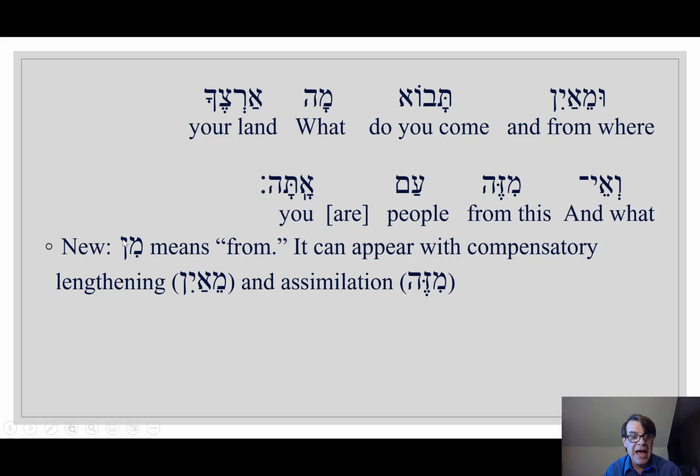And so min can be separate, like with a makaf. You could do min like that, but min can also suck onto the word. So what happened here? Well, alephs don't do doubling. And so the hirik became a tsere by compensatory lengthening. It tried to shoot a dagesh into the aleph, and bing, it doubled the hirik. So the nun of min assimilates into the next consonant if there's no vowel between them. Nun assimilates when no vowel separates. And so it can either be by itself, or you can have compensatory lengthening if the next letter doesn't do doubling, or it can suck in and double the nun, like it's a chameleon. It becomes the zayin.